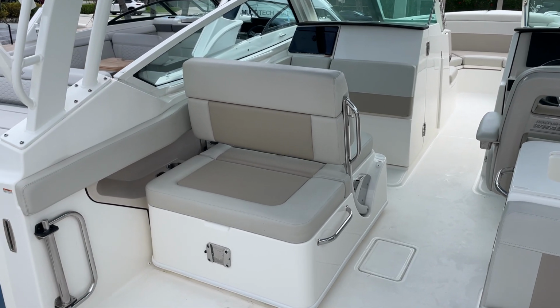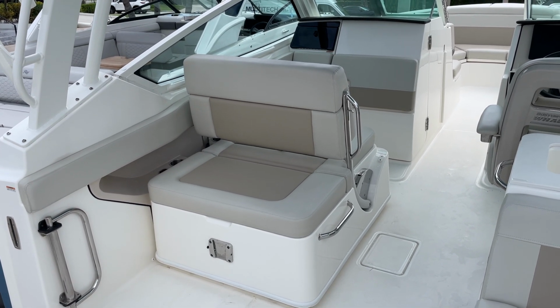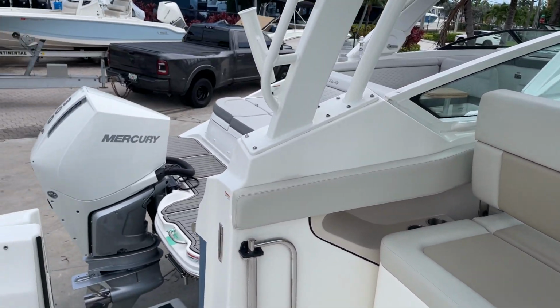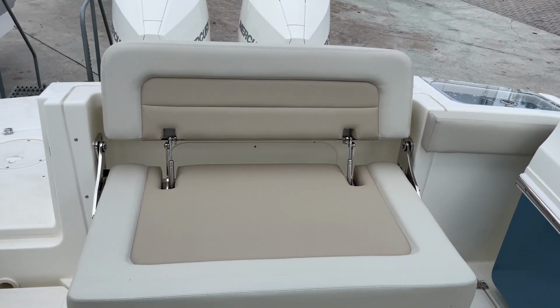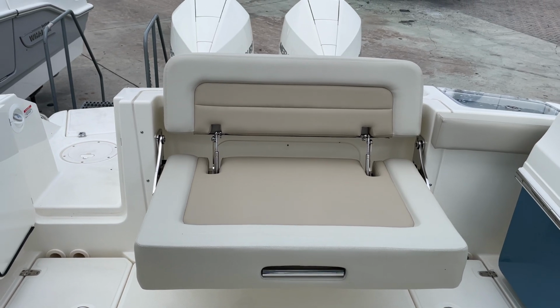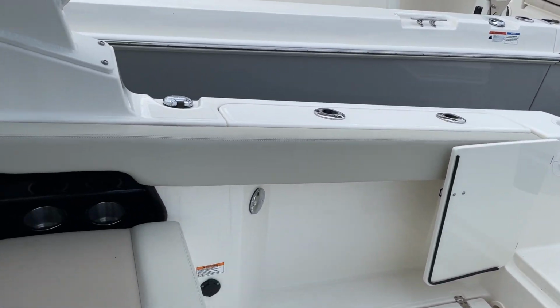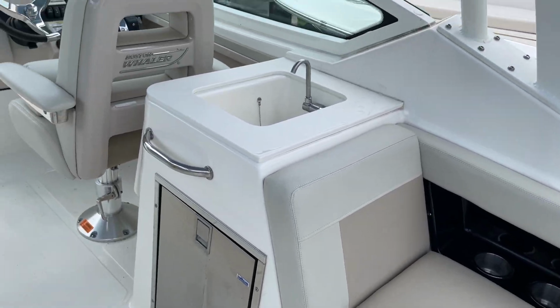This portside lounger allows you to have a couple seats, or it turns into a full-side lounger when you're fishing. This pull-out bench seat in the stern here folds away for more room. You have another little companion seat here on the starboard side with a refrigerator and wet sink.